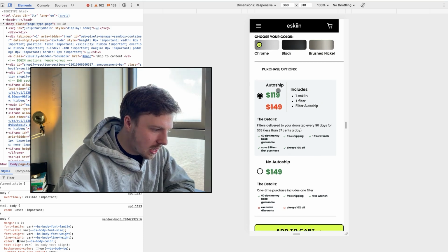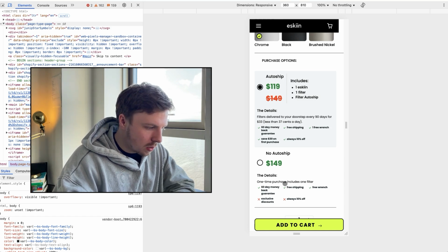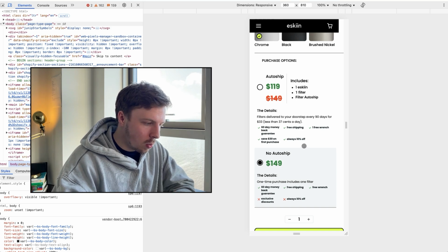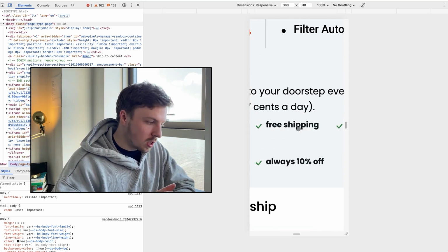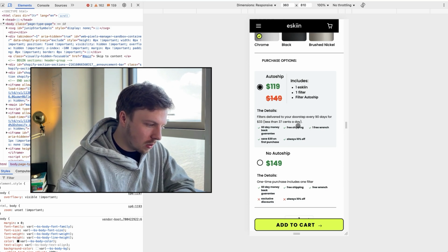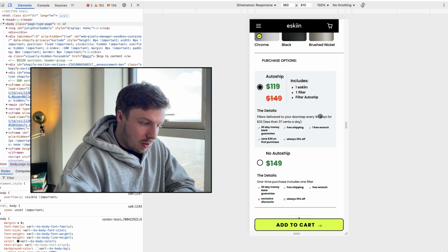So I would maybe just put this in a 2x2 grid and call out exactly what the difference is. One-time purchase versus subscription. So this should be called subscription. This should be called one-time purchase. And then it should be very clear to people what the difference is. Here, you're spending less, you're getting more, and of course you're getting your filter every 90 days. Like, this information needs to be really clear to people.